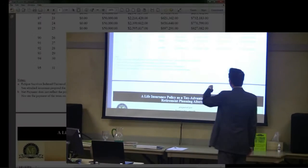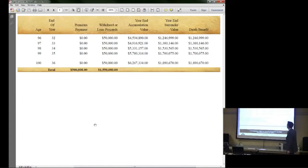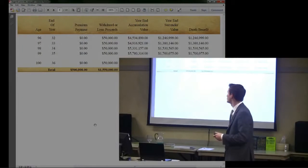By age 95, it's actually grown to 1.1 million. If they passed away, they leave behind that much to their heirs, income tax-free. By age 100, it's actually grown to almost 2 million, and they took out $1.5 million tax-free over all those years. And you can do this in your 30s, 40s, 50s, 60s, even your 70s, you can do this strategy, okay?